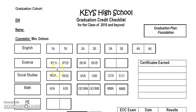Or if you are the graduating class of 2018 and beyond, then this should be your graduation credit checklist. It should say that your graduation plan is the foundation. So make sure you have the correct graduation credit checklist.